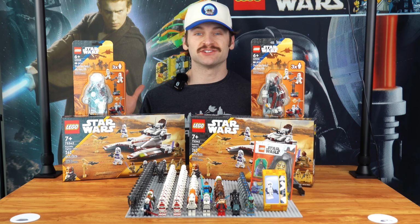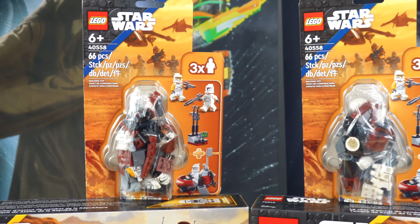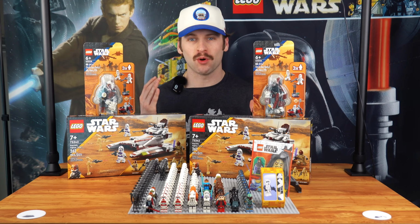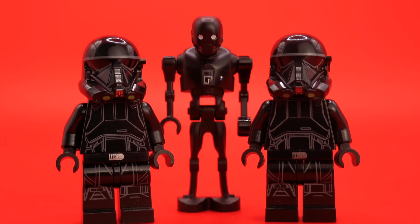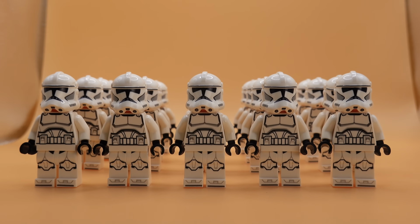So for $1,000, I'd say we did pretty good here. There are 96 minifigures on the base plate, and that's not including the 2 clone command stations, 2 fighter tanks, and the 2 packs that we got. Wanted to get a good mix of volume and quality with this, and I definitely think I accomplished that. 2 Wolfpack clones, K2SO Death Troopers, some great Jedi, and some great specialty clones, as well as a large volume of generic clones. I think we did really well here.